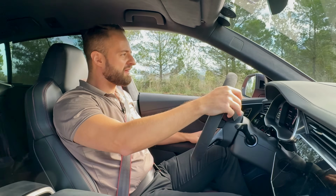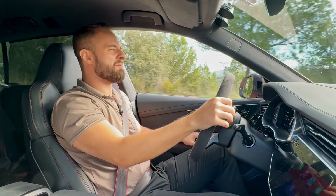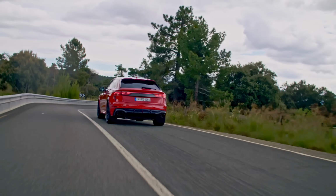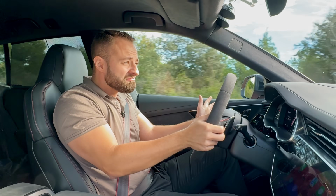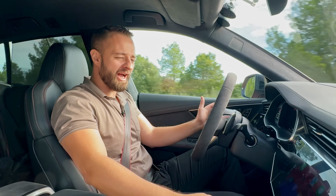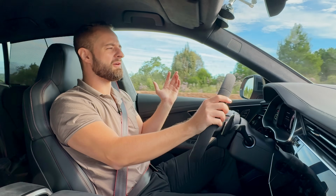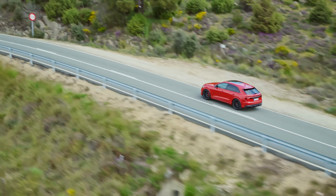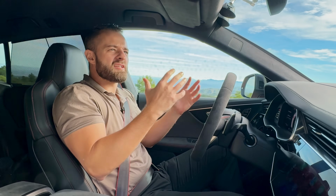Alright friends, we are taking the Audi RS Q8 for the drive, the record-breaking machine with 7 minutes and 36 seconds on the Nürburgring. But do you really feel that sportiness when driving? And to be honest, I would say no. It actually feels very comfortable. It feels like a normal car. You're just hovering along here on this beautiful Catalonian road. Very nice. Nothing is really that extreme.